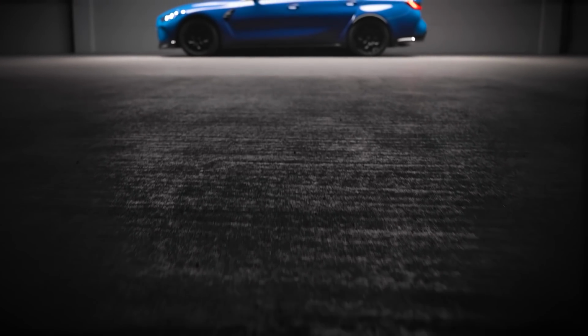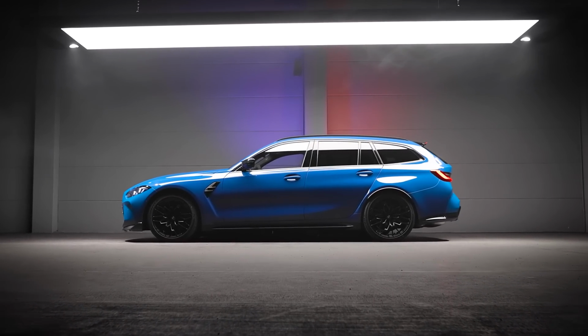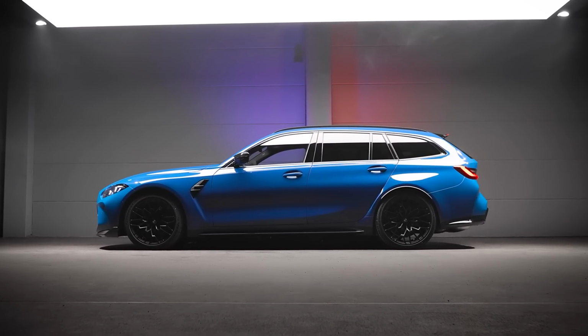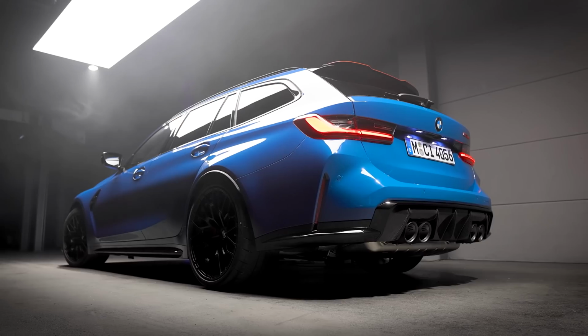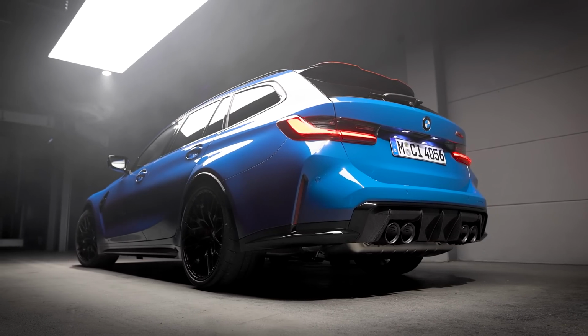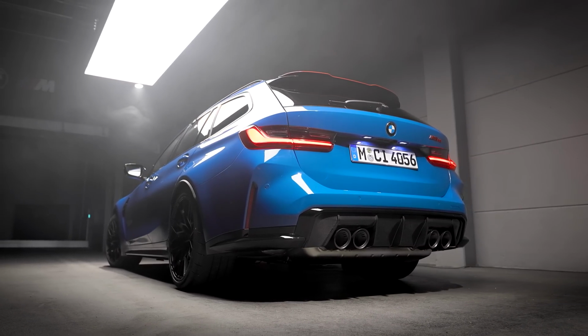I've seen loads of various spy shots of test mules out at the Nürburgring, and out and around Munich. And in fact, when I was in Munich last summer, I also spotted a couple of camouflaged M3 CS Tourings. BMW don't just chuck a load of parts on an M3 Competition Touring and call it a CS. They extensively test and develop M3 CS Tourings.